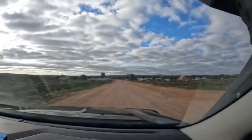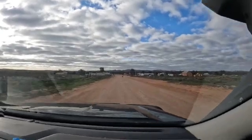And then we're gonna go and see if we can find the filming area, which will be so far off in the distance, you probably won't be able to see it. But we'll try. That's probably stopped for the day by now. Yeah, but they'll have a little camp there.